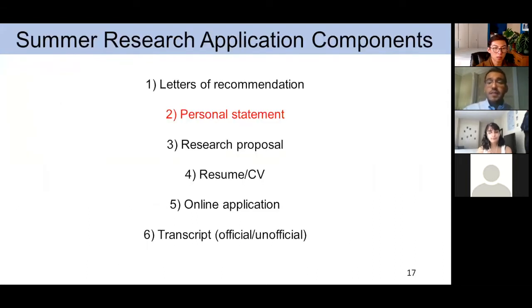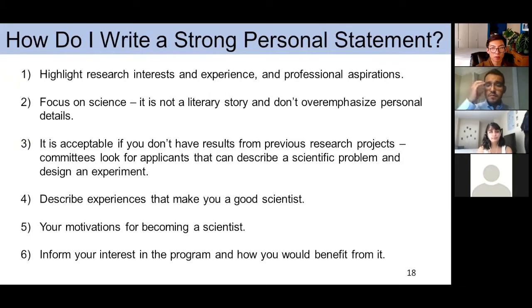Now, in the next couple of slides, I will discuss with you the elements of the personal statement. Now, how do I write a strong personal statement? First of all, you want to highlight research interests and experiences, as well as your professional aspirations. You want to focus on the science. It is not a literary story, and please don't overemphasize personal details.